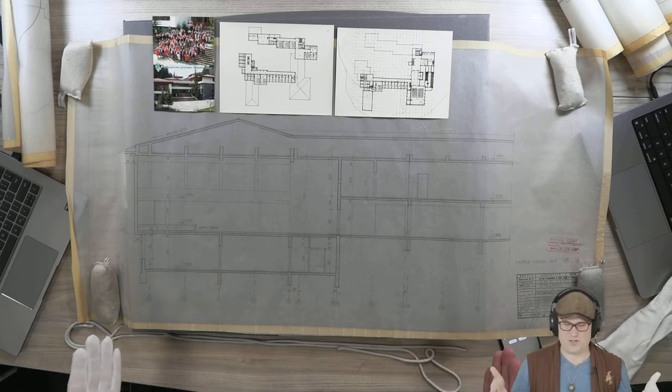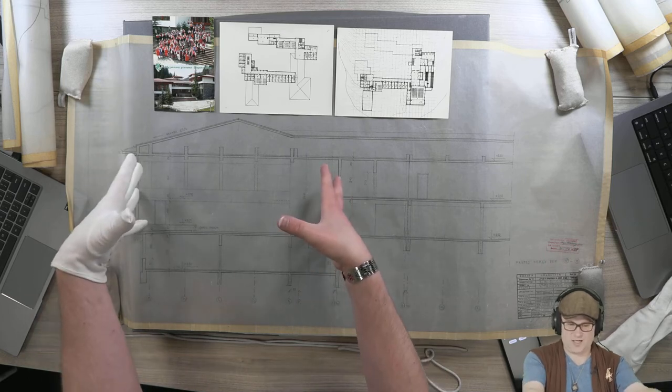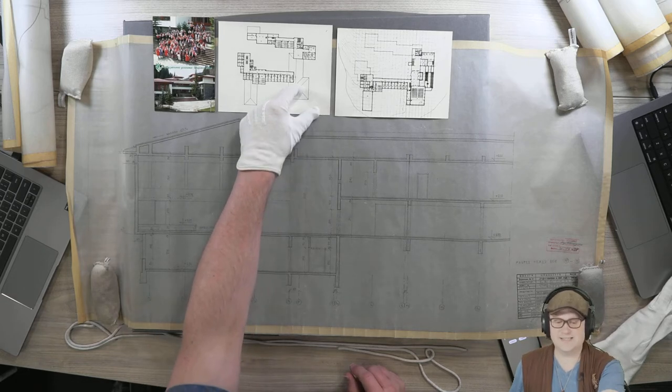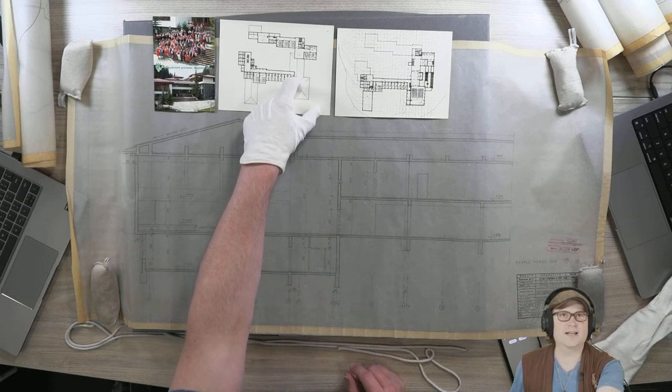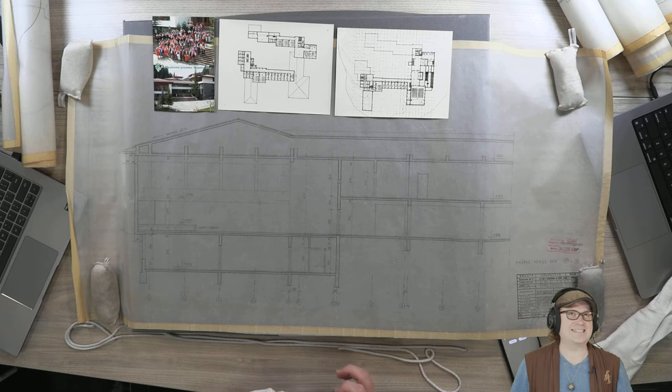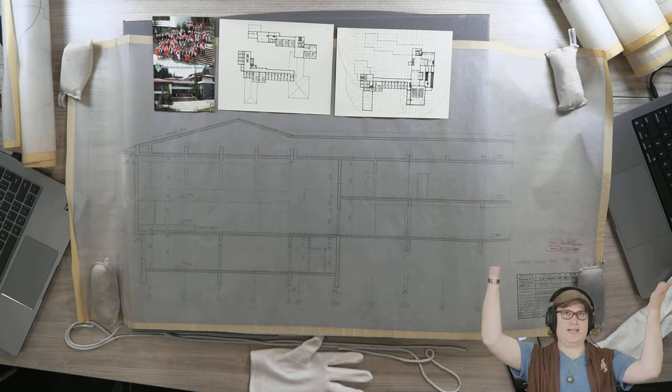This is a side view, but I think we've got a square and then a piece that pulls off of the square, so that would make sense for that section right there. Makes some sense, yeah. I think it's the main entry area that sits between the two wings.